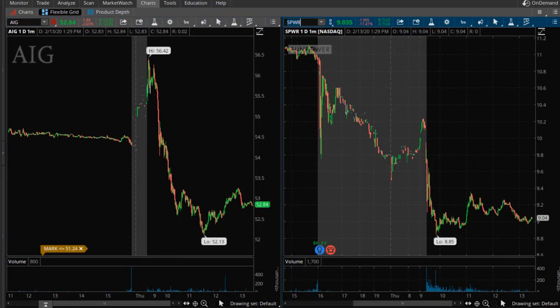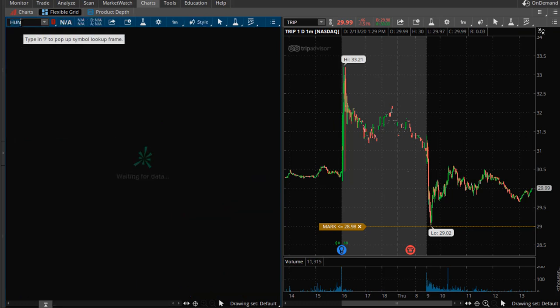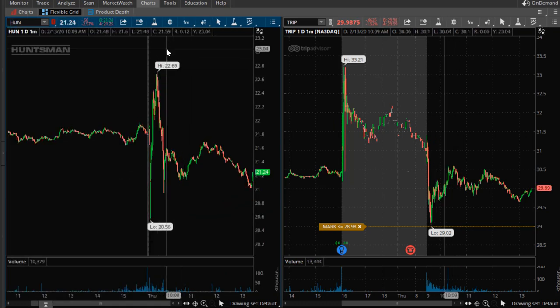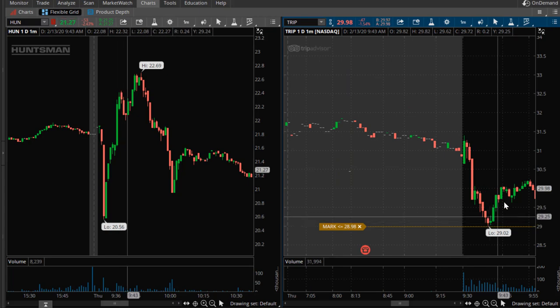So that was our day today, just 2 trades, SPWR and AIG. There were a few good trades out there though that were just missed by a few cents, such as TRIP. TRIP we were going to buy at 28.70s. We missed that by 30 cents. We had HUN. HUN we were going to short at 23.15, missed that by roughly 40 cents. I mean, these plays would have made up for AIG 10, 20 times over in terms of percent return, right?